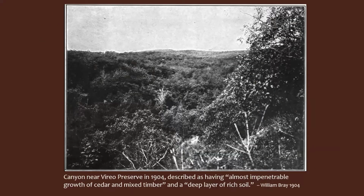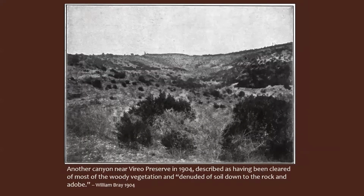The eastern edge of the Edwards Plateau was historically heavily wooded and fairly diverse. This picture was taken by William Bray in 1904, and he describes how lush the soil was and how dense the forest was. This was taken not very far from the Vireo Preserve, for those of you who know where that is, and he turned his camera to an area that had been clear cut.